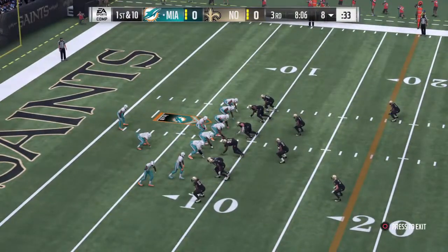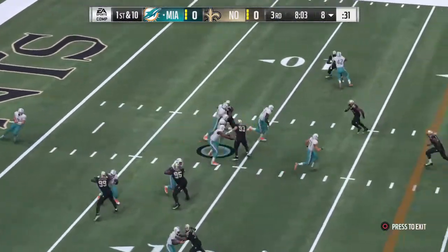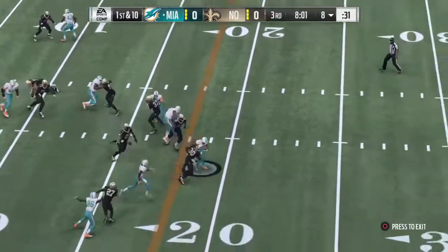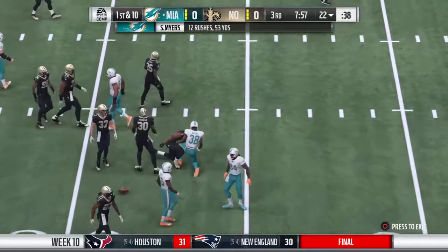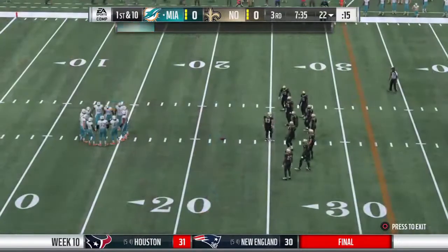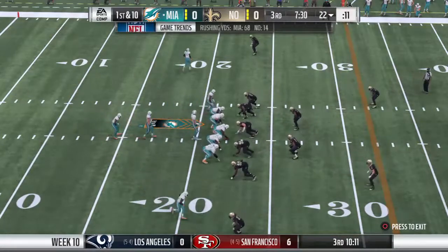But now you're trying to figure out how to gain any type of an advantage on offense. Is it through a big chunk play that they haven't seen before? Or is it just running your regular offense and running it better, trying to create an opportunity? We'll see which avenue they choose to go down. A Miami first down on the 14-yard pickup.